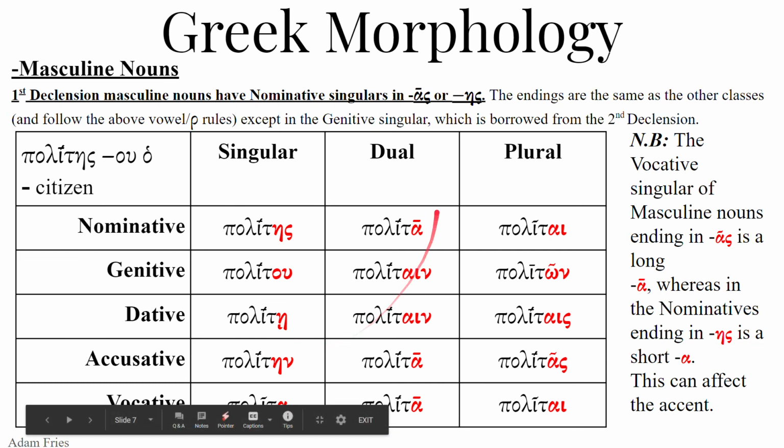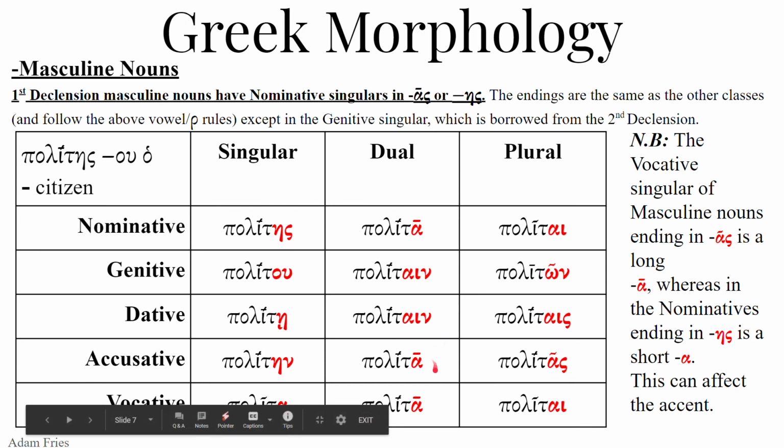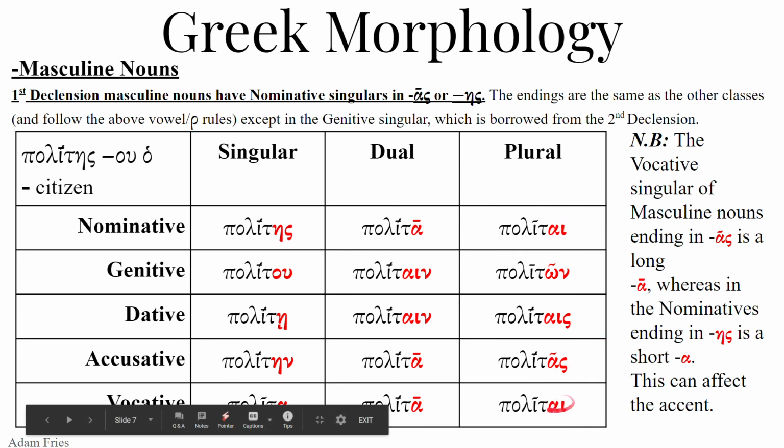Okay, check out the dual. Polita, the ultima is long. Politain, long. Politain, long. Polita, long. Now remember that nominative plural ai, that's actually short. So politai, the accent changes from an acute to a circumflex. Politon, all genitive plurals of the first declension are accented there. And politais, politas, and then politai. Remember, just like up here, this is short for accentuation purposes. So that becomes circumflex. Politai.